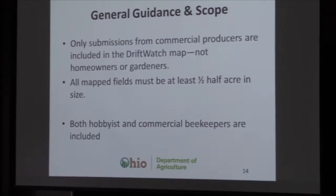So that's kind of the scope of the project and the kinds of locations that will appear on the map. There's a lot of sensitive locations out there, human health, so nursing homes, playgrounds, places that you would consider to be sensitive to pesticides. Those are not on the map. Threatened and endangered species, impaired waterways, that kind of stuff is not on the map. It may be added in the future if the board of directors wants to do that, but right now it's only crop locations. High value crop locations that are on the map.